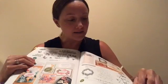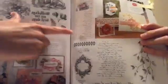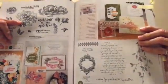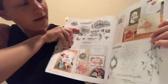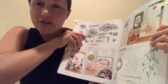Okay, so on page, what page is this? I have it marked because I knew I wanted to come back to it. 114. You have this list here, and this is of distinctive stamps. Now, distinctive stamps are a special Stampin' Up type of stamp that makes like a photoreal finish. It has some distinction, so it's well named. You can see this is one of those stamp sets.